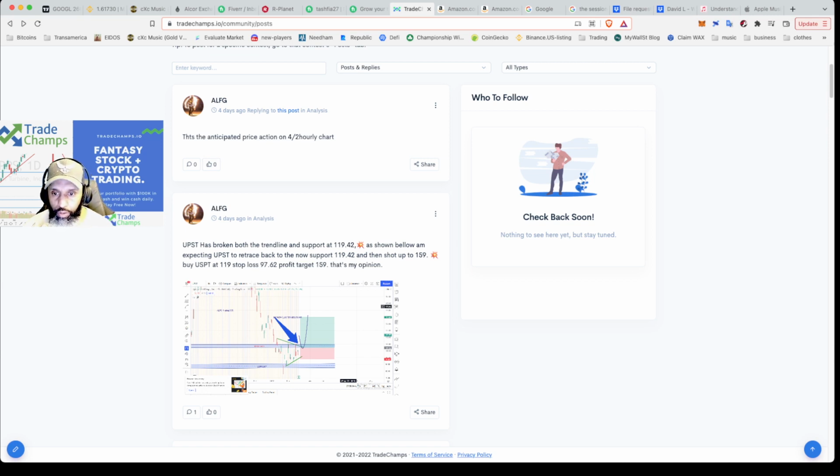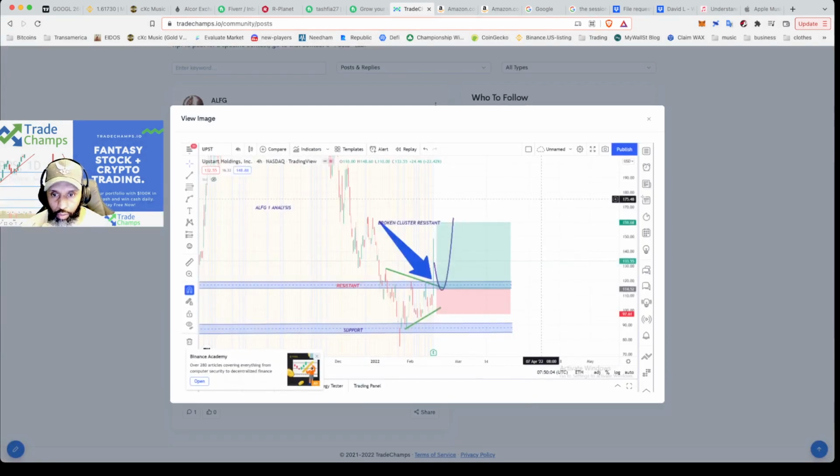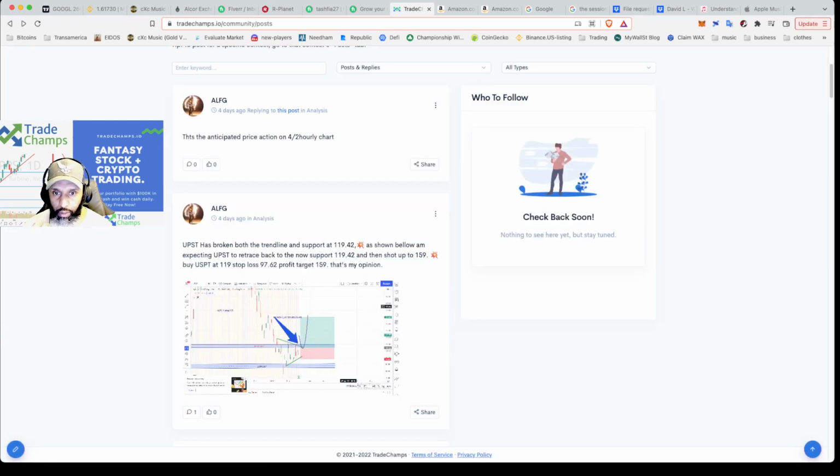So let's take a look at this chart here. UPST. He's saying support here is in the 90-ish area up to the 114. Then he says a broken cluster, and so he's looking for a push above up to 119. So I'm going to bring up that same chart because I'm going to show you all something.